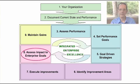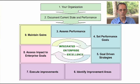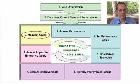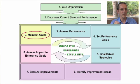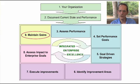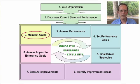In Step 8, assessments are made relative to how the improvement projects are impacting the enterprise goals. In Step 9, controls are established to not only maintain the level of performance from improvement projects, but also the establishment and maintaining of controls for the business as a whole, where these controls consider environmental and supplier risk, among other things.